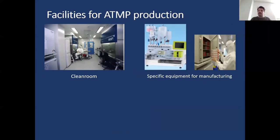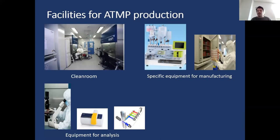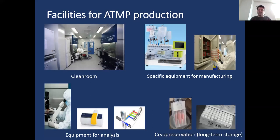You need specific equipment for manufacturing. So you need, for example, specialized machines that you don't usually find in the lab, or of course an incubator if you're performing cell culture, but everything as sterile as possible. Equipment for analysis, so not only for manufacturing. Again, if you're working with cells, you need a microscope. You need, for example, a spectrophotometer. Those are all equipment of which a clean room alternative exists. So again, you cannot order things that you would order for the lab. You need a specific type of machine for the clean room.